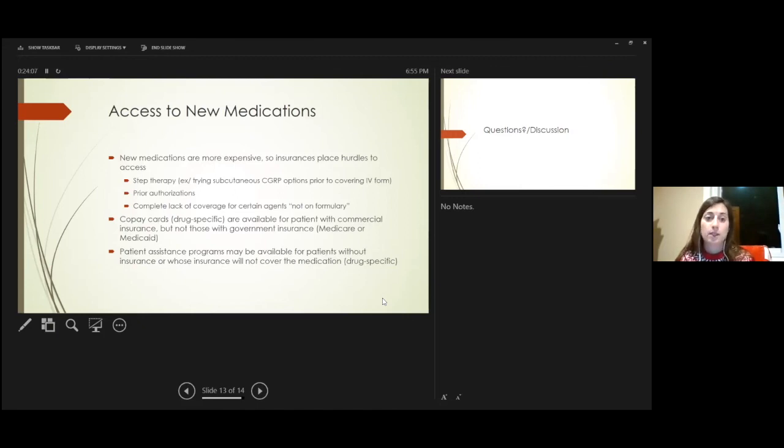Those are just some things to keep in mind, especially if you're interested in new medication, and it can be really frustrating when you don't have access to new and exciting therapies.